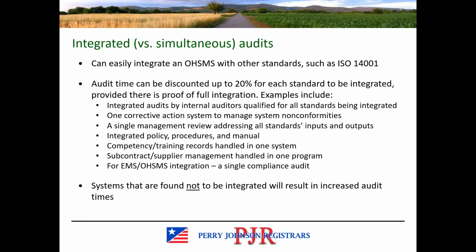You can receive discounts for integrated systems and integrated audits. This requires that the management system itself be integrated, one manual, one internal audit, one management review, things like that, where you're treating the system as a whole and not separated by standard necessarily. There are audit time discounts available for integration. So that's something to keep in mind as well.